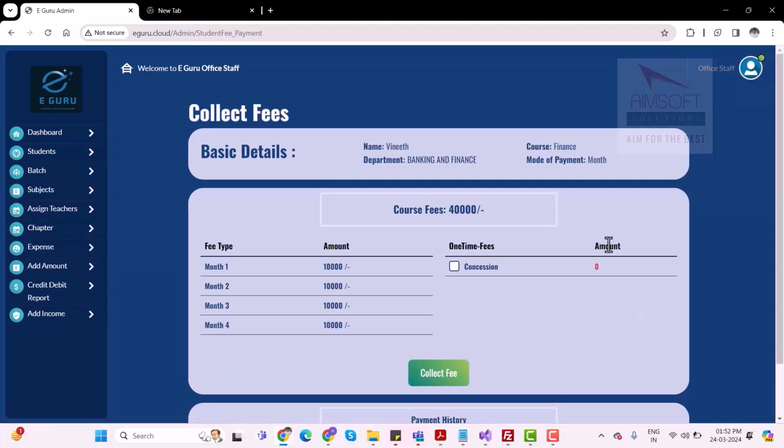So it will open the fees section here. It's also customizable. So the schedule of the course fee, which we assigned at the time of course creation, will display here. And if there is any concession for this particular student, it will also show here. And the total fees will display here.